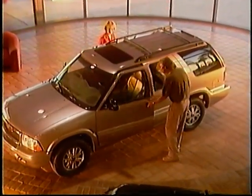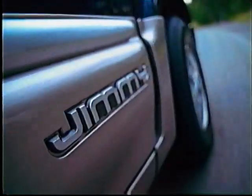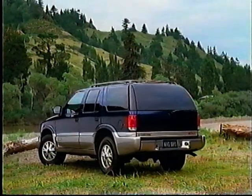Thinking about test driving a 1999 Jimmy? Don't just take our word for it. Listen to what consumers everywhere are saying about the Jimmy. I love the Jimmy. It has all the features I want. It drives like a luxury car. Yeah, I'd say I love this Jimmy. It's a fun truck to drive.